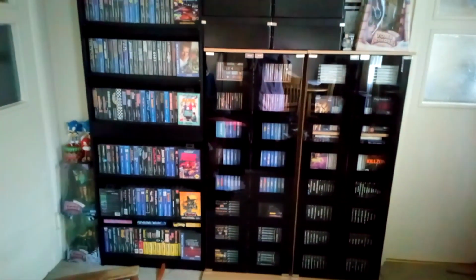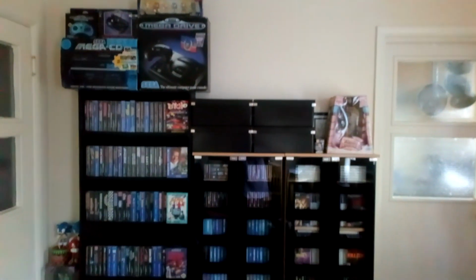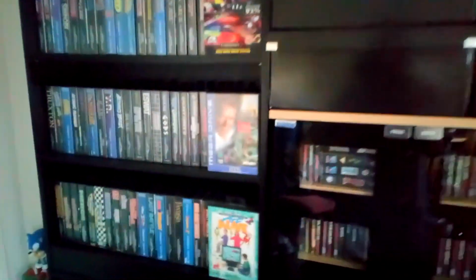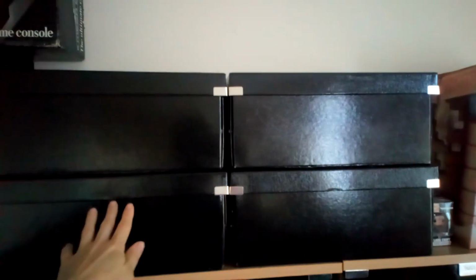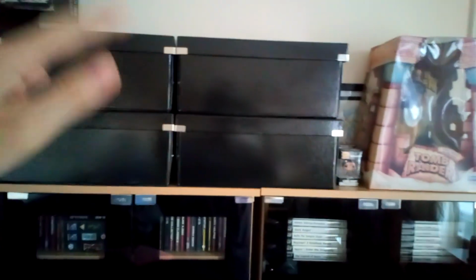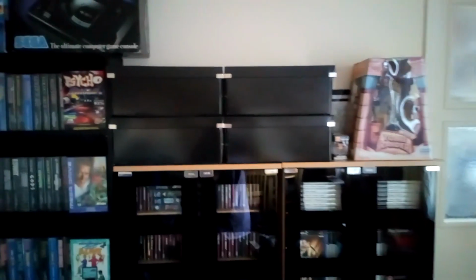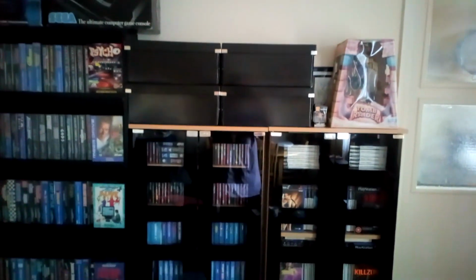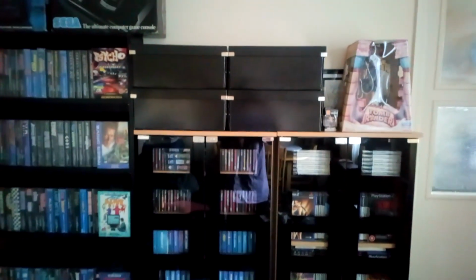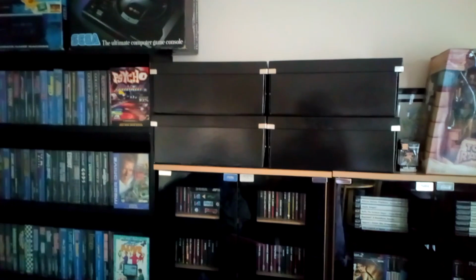Hello. It's been a while, a few days later. And this is what it looks like now. Overall, if you remember, there was a big gap between the two shelves, and I've moved it up. And I've brought the black boxes that I've been wanting. I had a Nintendo Wii and GameCube piled up there. It was fine, but I want to try and make it a little less cluttered, a bit more tidy. So yeah, I'm not going to be getting any more Wii games, so I've got what I've got.